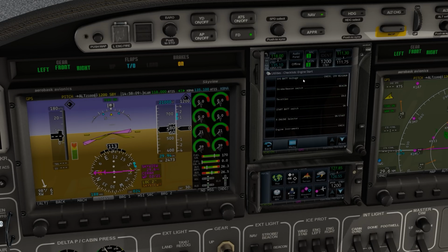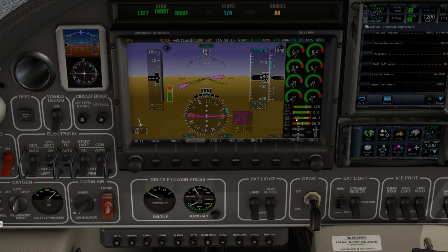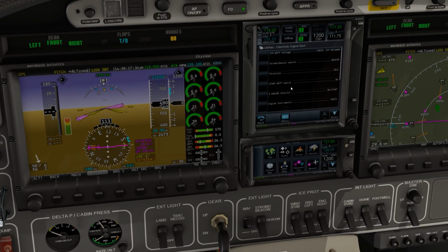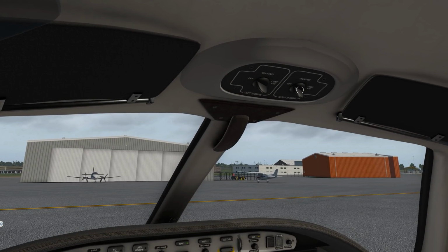Go to next checklist. Engine start. Sysbat voltage. Check 23 volts minimum. So here we are right here. 26.5. We're good on that. Strobe beacon's on. Throttle's idle. Start bat switch is on. Right engine selector. So to start this, all you gotta do is just go up here and click it to the on position.